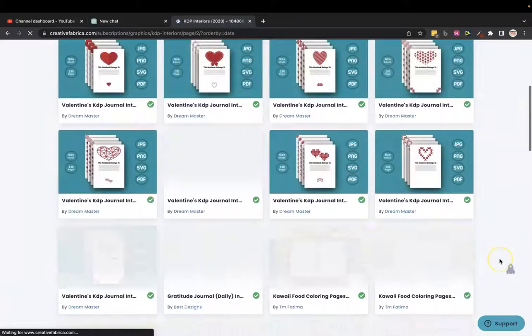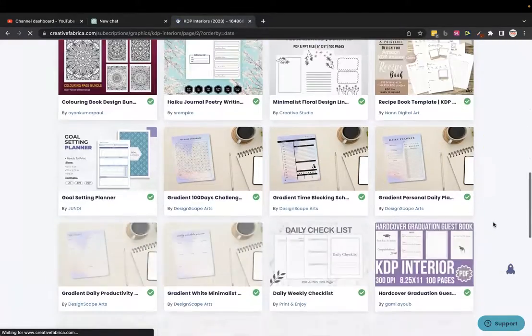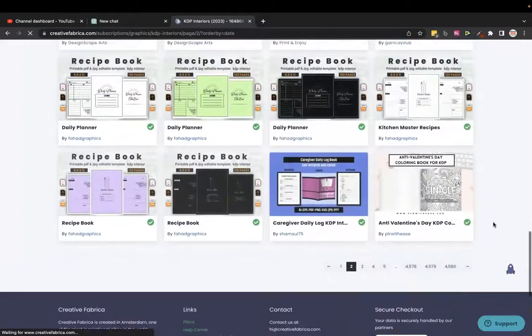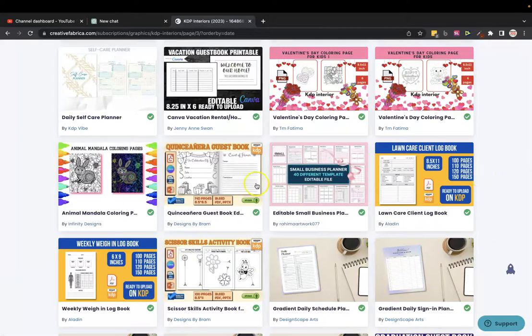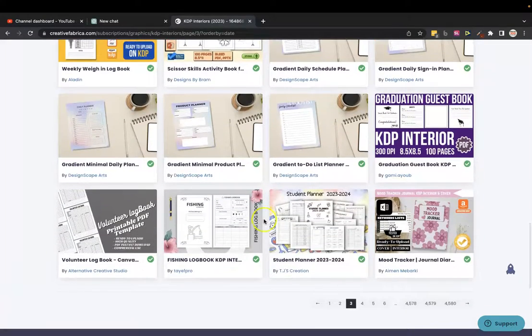We saw acrylic pouring on the previous page, kawaii food. Keep going down. Let's see what we've got. Quinceanera. This could be a definite niche. I'm not sure what it is. It's something Spanish by the sounds of it. Scissor skills, mood tracker, student planner, fishing logbook, volunteer logbook.